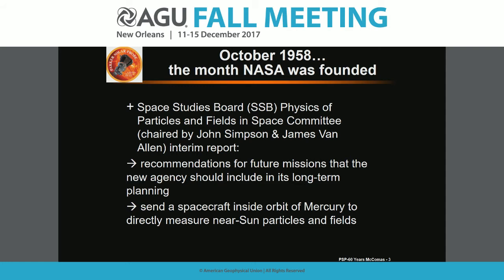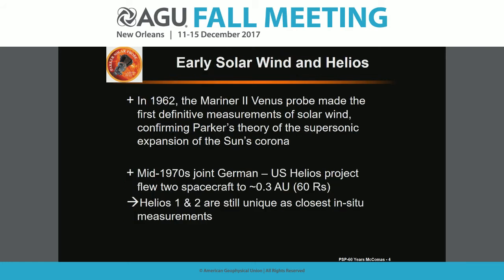It had a bunch of different recommendations. One of the recommendations was for future missions that the new agency would do. One of those was for a spacecraft to go inside the orbit of Mercury to directly measure the near-sun particles and fields. And so that was the challenge. It's interesting if you go back to this report, I think all of these other suggestions have now been done with the exception of the solar probe, which we'll be doing next year.